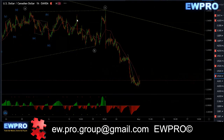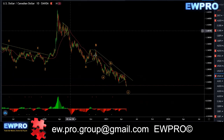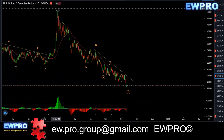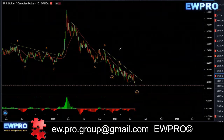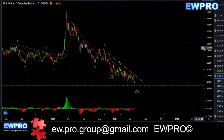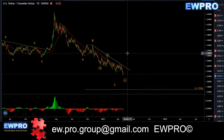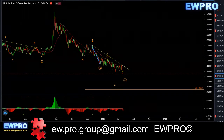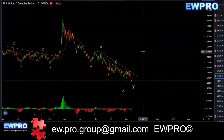UCAD on the daily. This was the one that we never got a clean breakout of this trend. Now we're nowhere near that 100 fib of this A, B, C. The 100 fib's right down here. We've got an internal A, B, C in here, and we're getting a lot of bullish divergence. So there's no way I want to be selling down here.